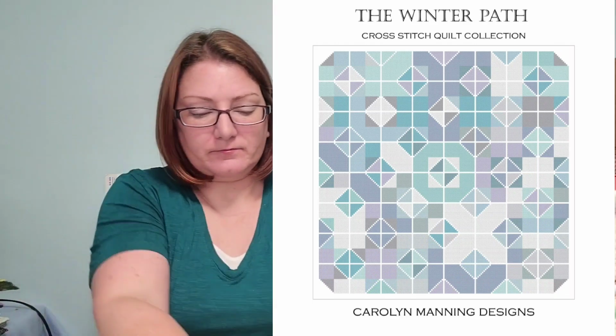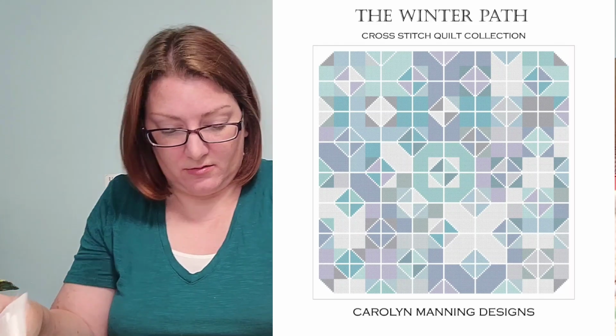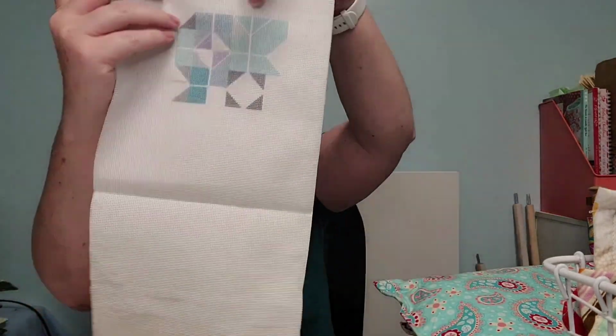Next up is Winter Path. This is from Carolyn Manning. Another one I could definitely do in July. And I'm doing this on a 16 count. Yeah, 16 count white Ada. Actually, I guess I could just leave it like this.